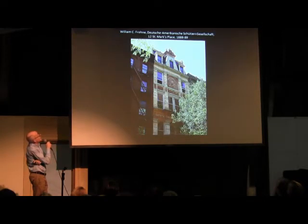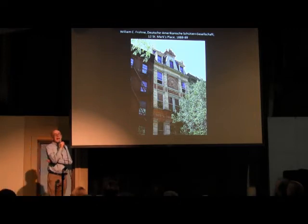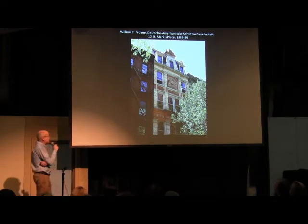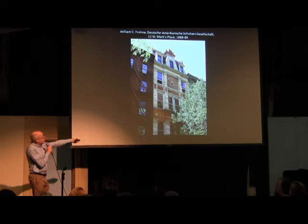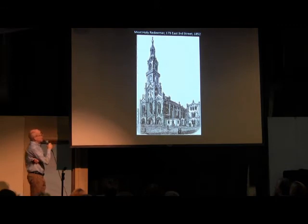This is the Deutsche Amerikanische Schützen Gesellschaft. What does that mean? Shooting society. Because the one thing the Germans liked as much as music was shooting. And here they would go and they would shoot. But what's wonderful is, again, the German words that remain on the outside of this designated landmark building.